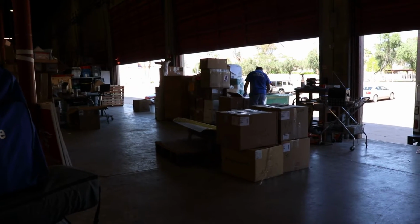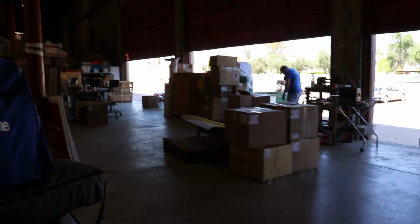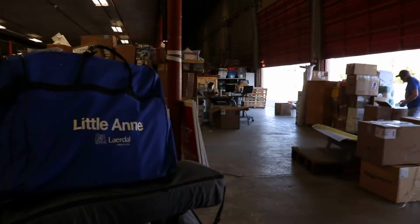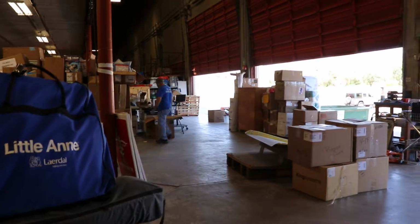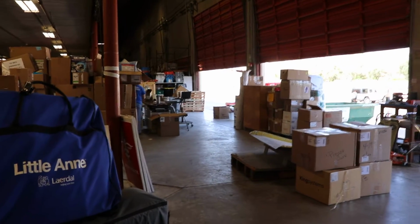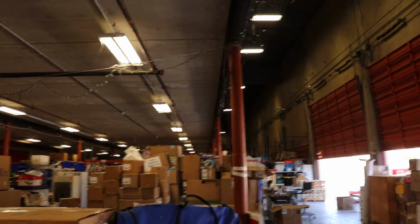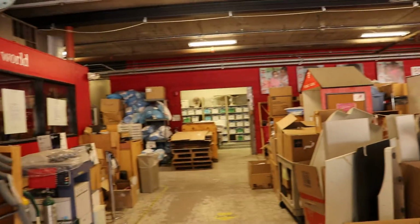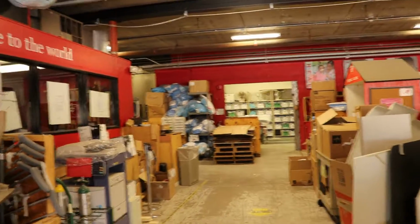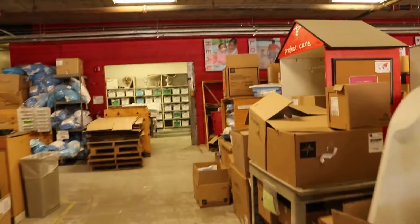People come in and donate equipment and supplies. Even now, during the COVID crisis, we are getting PPE supplies and donations coming through. This facility is donated by Microchip, and we are very grateful. It is a 40,000 square foot facility, and we've been here about 10 years.